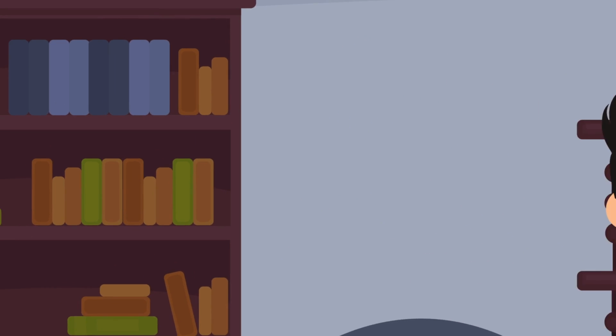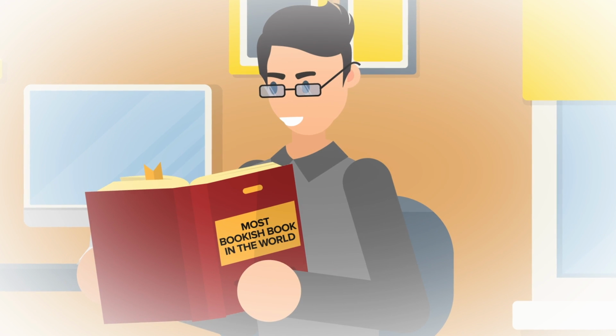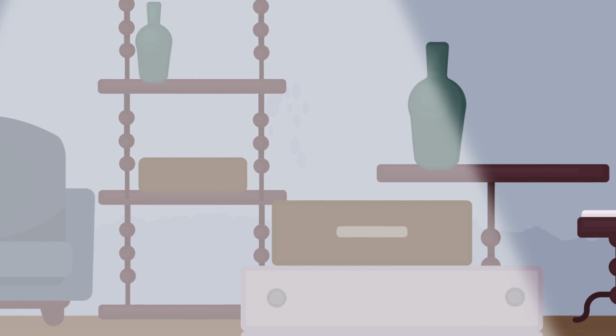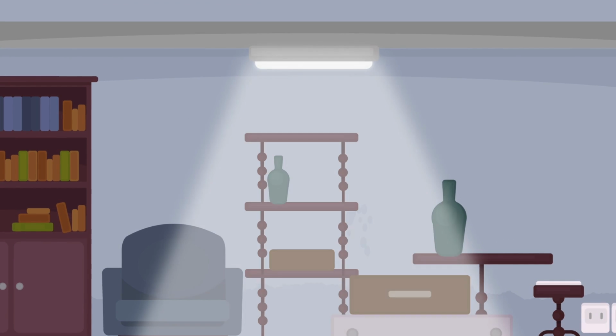There's a large bookcase against the left wall, filled with a variety of bizarre, unknown books you've never heard of before. Not that you were ever the bookish type out there. But that's not the only furniture in the room. You've also got a small coffee table, a chair, a fluorescent light overhead, and a number of other miscellaneous pieces.